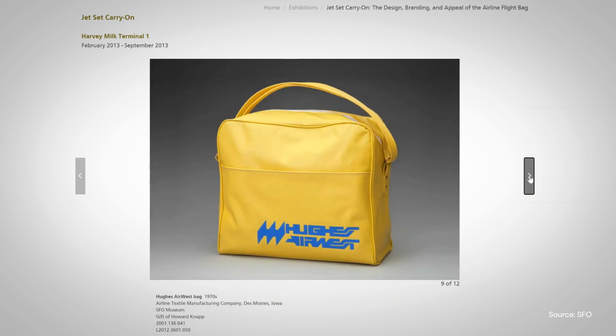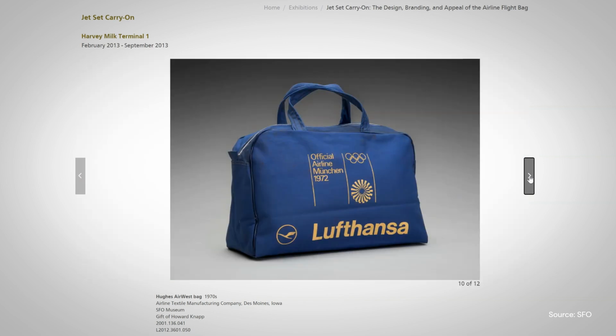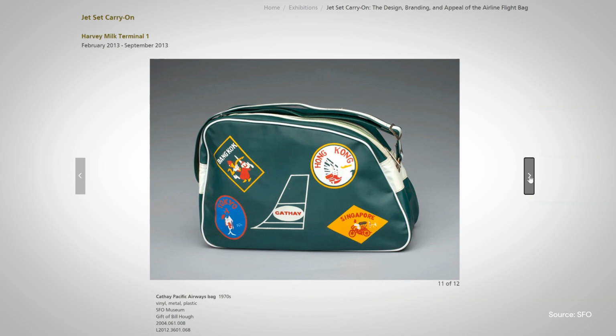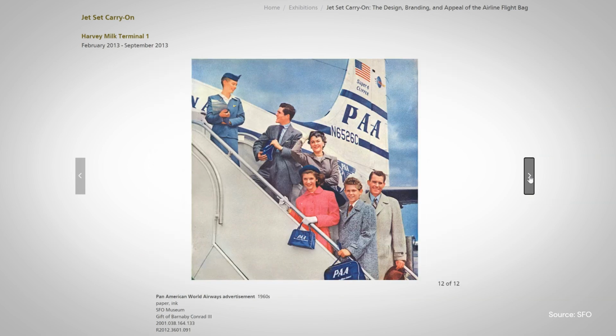The chic bags were a great way to promote the airlines because of the large graphics on the side of the bag. Clothing companies also joined in and began creating their own too. The one I'm using is only a few years old, but it's inspired by those original bags.